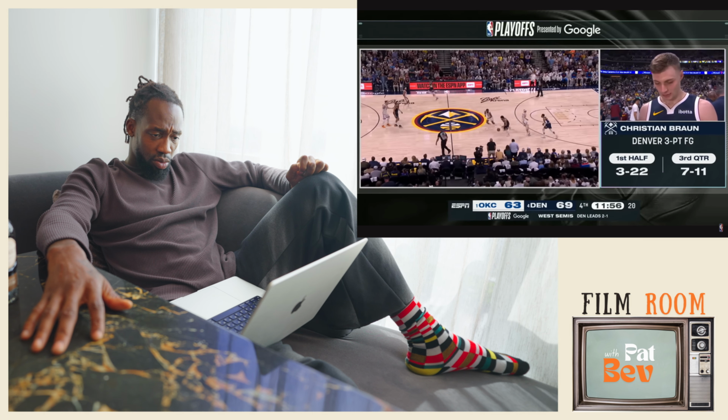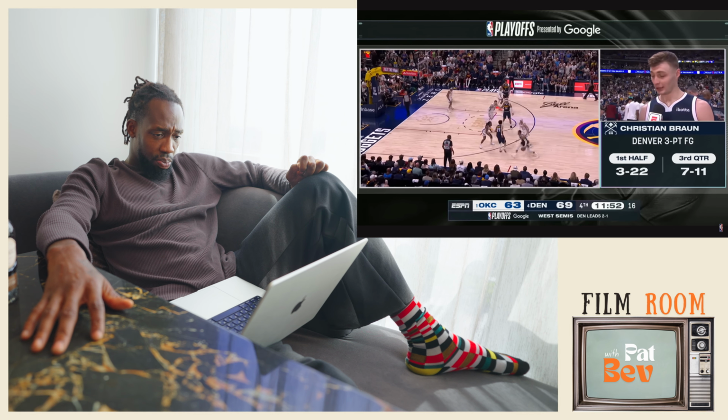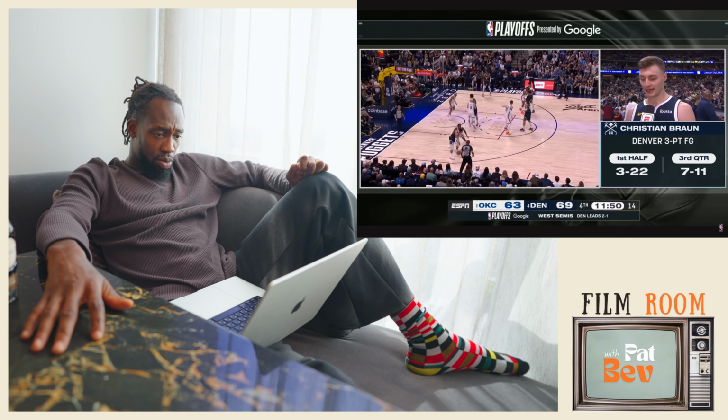What's gone into that particular part of the game? Just trying to drive the ball hard. They're a physical team. Real quick, we got a little pistol action right here. Boom. Take care of the ball.